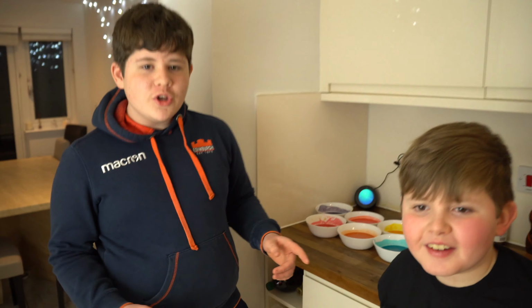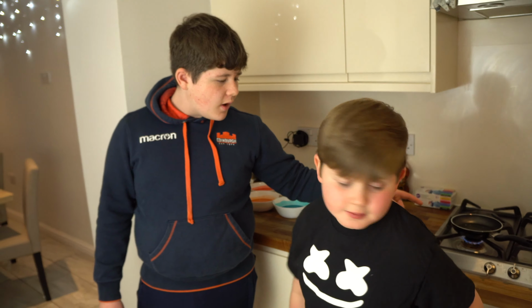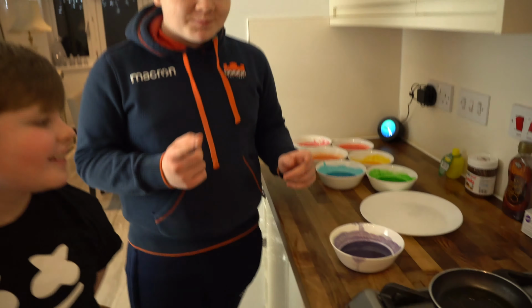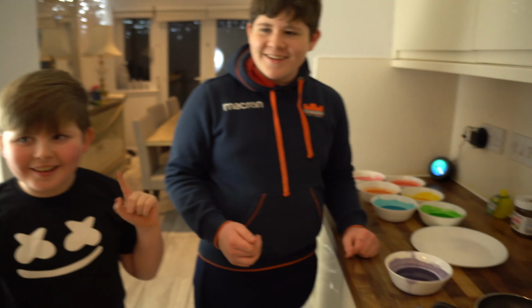Anyway, what you do is you take the colours and we're going to put them into the pan here behind Cooper and we're going to fry them and we're going to make our really colourful pancakes. Guys, remember to always get a parent to help you with this. Are you ready to do this, Cooper? Okay, let's go. So the first colour we're going to do is purple and our mum's going to help us put it into the pan. Are you ready, Mum? Okay, let's do it.